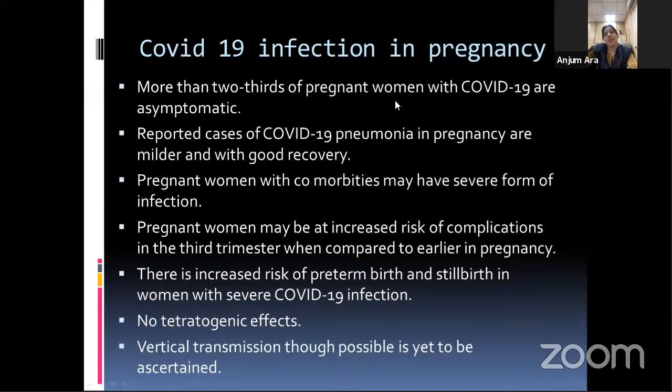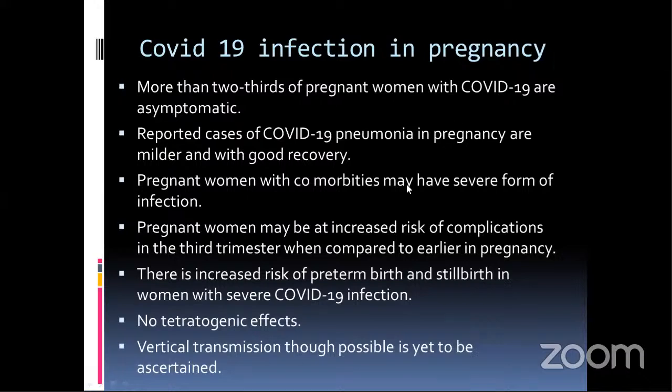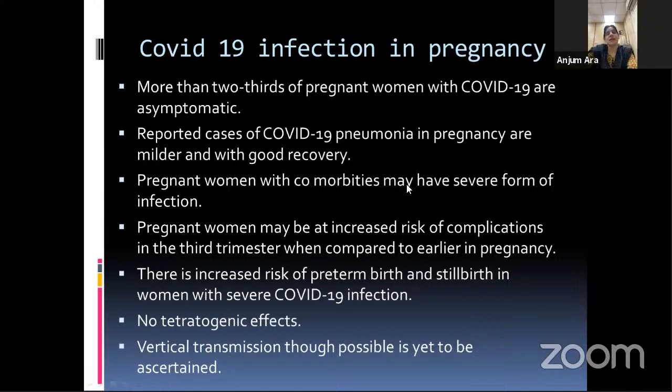This COVID infection is not found to be teratogenic. That means it doesn't cause any kind of defect in the baby. Generally, the baby is fine. It is only the maternal problems that lead to preterm birth and stillbirths, though researches and case reports are upcoming in this aspect also. Talking about vertical transmission, that is transmission from mother to baby, there are a few case reports that have shown a possibility of vertical transmission, but the research is still going on and it is yet to be asserted. Next slide, please.